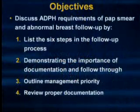So in this program, we're going to discuss the ADPH requirements, which include the 6 steps used in the follow-up. We're going to demonstrate and talk about how to properly document all information that's received, such as your pap smears, your colposcopy reports, your mammogram and ultrasound reports, any pathology reports and MD notes, and the progress notes regarding the abnormal pap and breast follow-up. We'll also discuss the management priority, which includes the timelines for patient notification and obtaining information and referrals that need to be given. We're going to demonstrate that documentation by following the ADPH follow-up protocol.